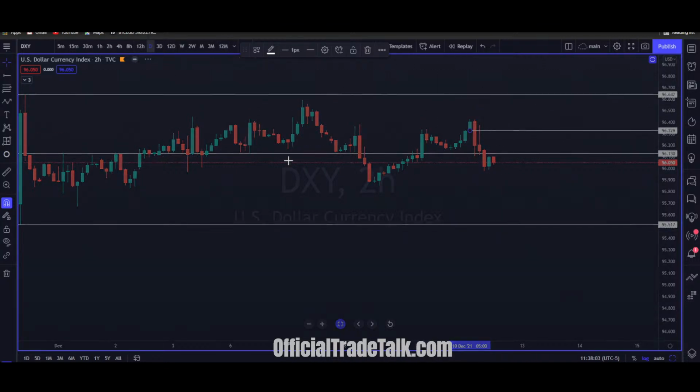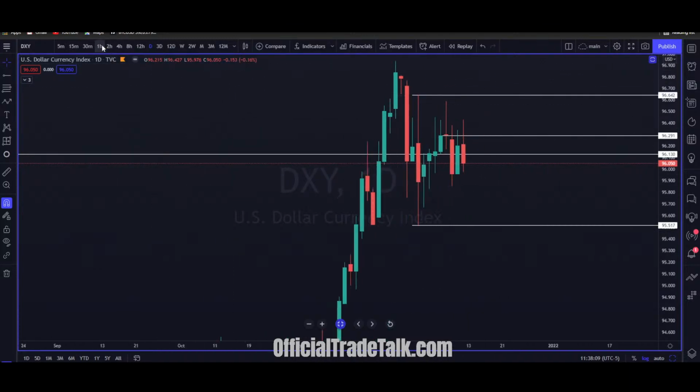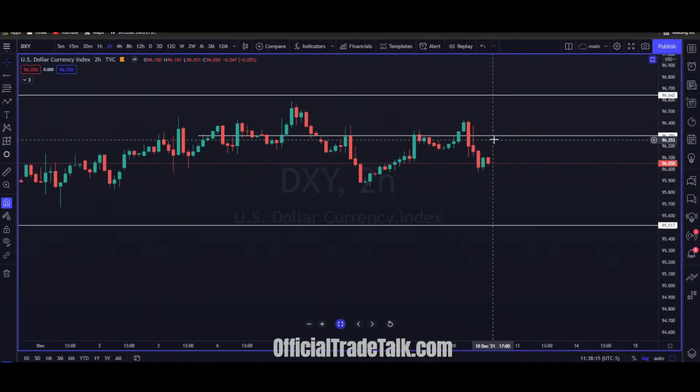So let's go get the daily. There's your highest daily bullish close. So back into the 2-hour chart. Let's get rid of that quarterly level. It's pissing me off. So we could push up into this here, right? And if you see rejection there, then you're going to want to look for your short.